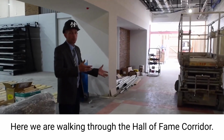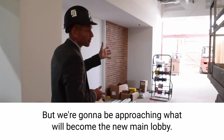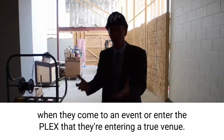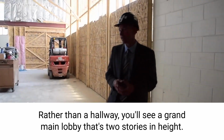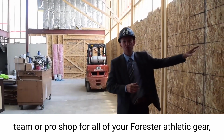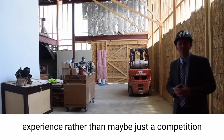So here we are walking through the Hall of Fame corridor. Again, there will be multiple classrooms, 4 in total, along the hallway corridor. But we're going to be approaching what will become the new main lobby. This is going to be one of the more exciting features that will allow our Foresters to feel like when they come to an event or enter the PLEX that they're entering a true venue. Rather than a hallway, you'll see a grand main lobby that's 2 stories in height. You'll be able to see concessions, an awesome team or pro shop for all of your Forester athletic gear, a ticket booth. So this will feel like you're walking into an experience rather than maybe just a competition or a game.